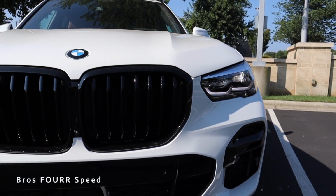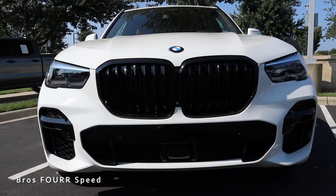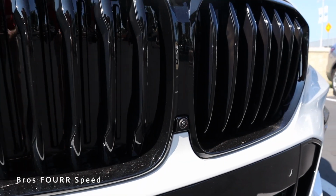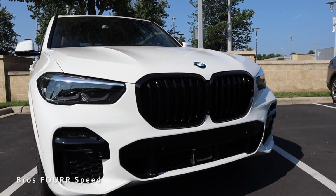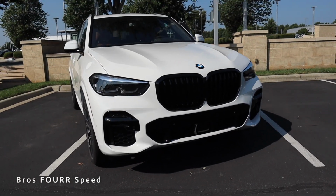And then as we work our way to this kidney style grille, you'll see on this model we have a lot of gloss black, which is a really nice complement color against this exterior white. The integrated forward facing camera is right in the middle, and we do have grille shutters on this model too. So those will open and close depending on speed to help better improve aerodynamics.